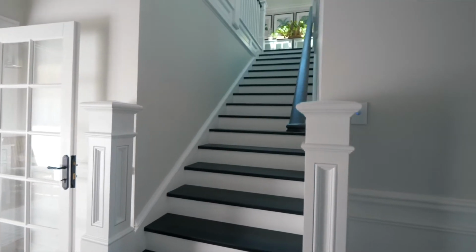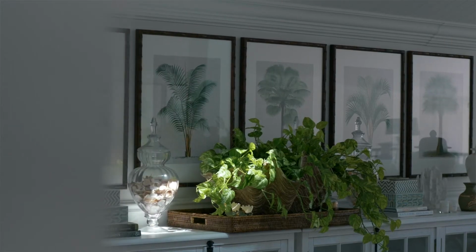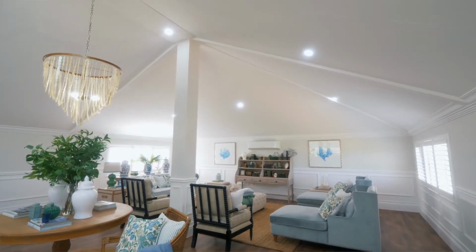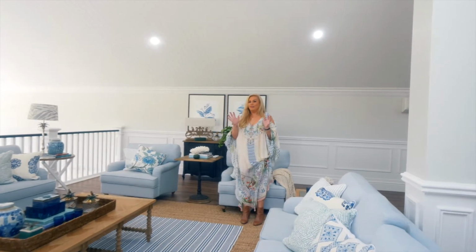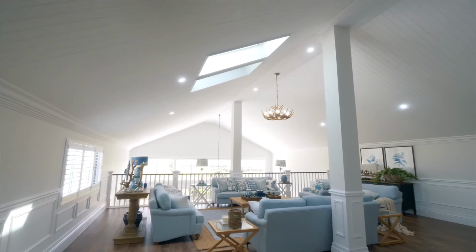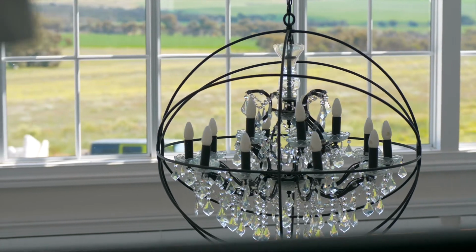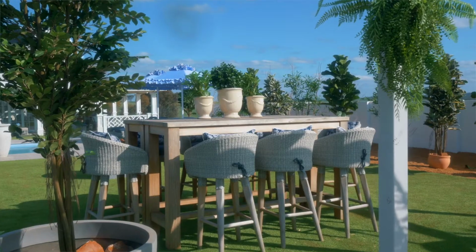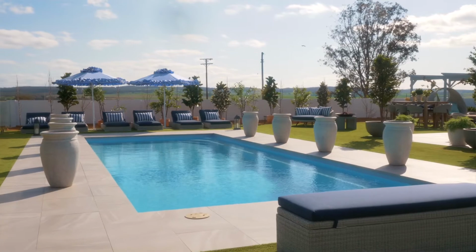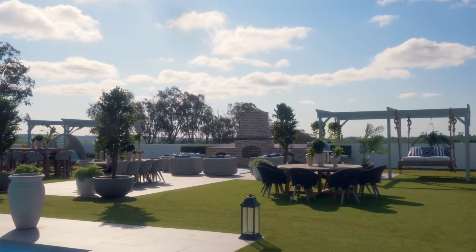I had obviously these beautiful high ceilings that I wanted to make sure that I used every inch of the space that I could. But then down the other end, you can actually sit down and look at the windows, and it almost looks like little picture frames. When designing this home, I really wanted to capture the pure beauty of the rural landscape. That's really what in the Hamptons it's all about.